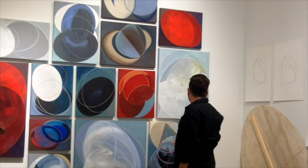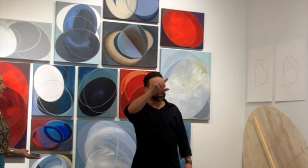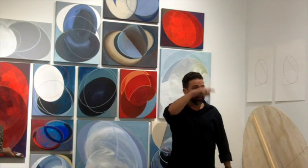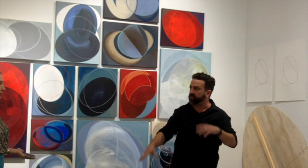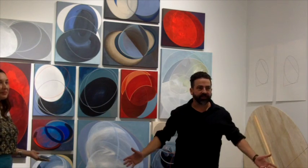But I've always been intrigued with the thought of somebody looking at a painting and where their eye goes. An oval can kind of, the line can kind of guide you all the way around the piece and just kind of find different dimensions. And I think we were talking about this, and that's where the name of the show came from, Unexpected Dimensions. And beyond.